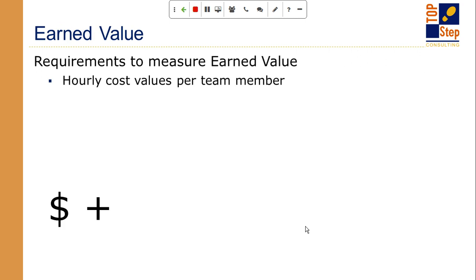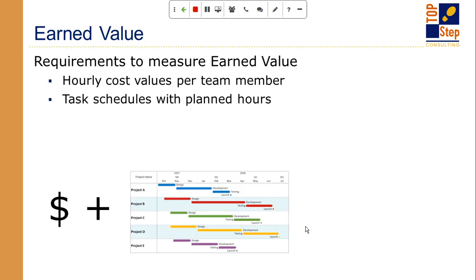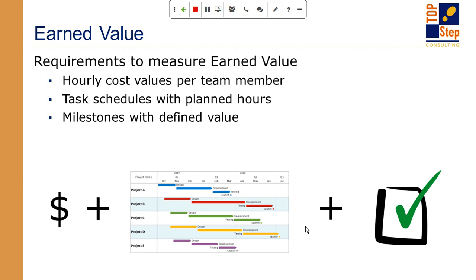In order for you to actually be able to do earned value management for your project, you have to understand the hourly cost of the people who are doing the work. It's a must, because without that, you really can't get your earned value values. You have to schedule your tasks for a duration, so you can't just say 100 hours to complete this task. You have to have a timeline. Not only is the cost one big factor of earned value, the second big factor is when that cost is going to happen. So those two together give you a basis to do a lot of the calculations. And then finally, what if I meet a milestone? Does a milestone have a value that can contribute to my earned value?